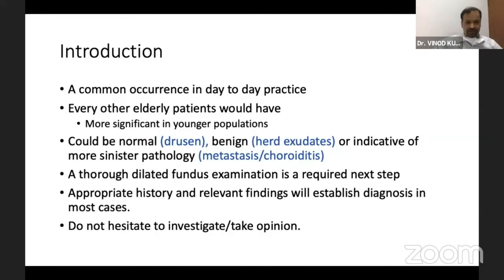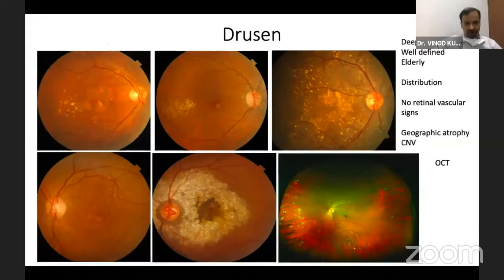And in most cases, appropriate history and relevant examination findings will help us establish the diagnosis. And whenever in doubt, it is not a bad idea to investigate the patient further or take an opinion from an expert friend. Now, first, I'll be talking about something which we see day in and day out. It is called drusen. Drusen are multiple yellow deposits. Usually, they occur in the macular area. They come in various sizes and shapes, and they have varied distribution throughout the fundus.